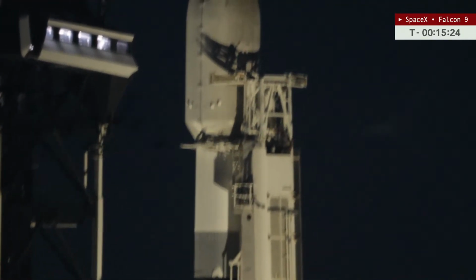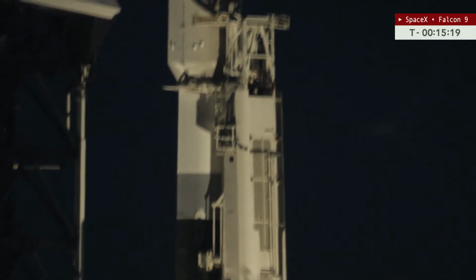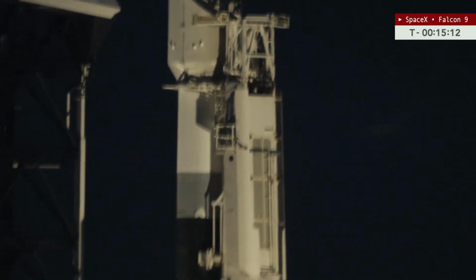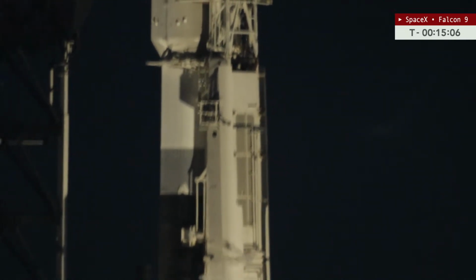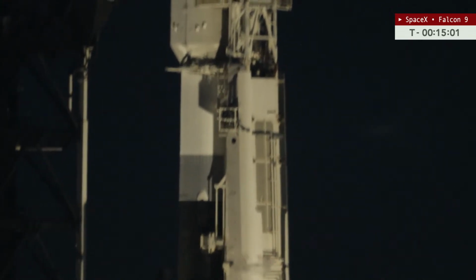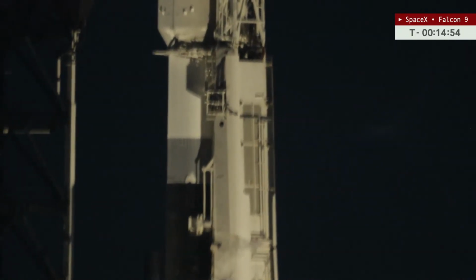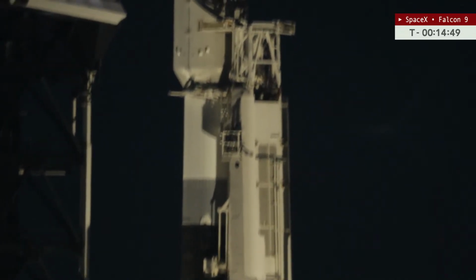Again, taking a look at the second stage of the Falcon 9, you see that gray band at the base of the second stage. This is important protection for the RP-1, or the rocket-grade kerosene, to prevent it from freezing. This gray band is used when there are particularly long coast phases of the Falcon 9 upper stage, and this mission is heading to a medium Earth orbit.